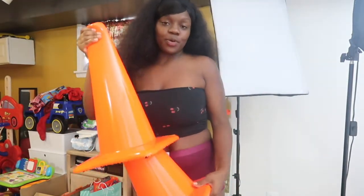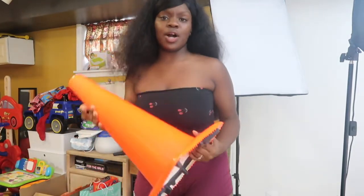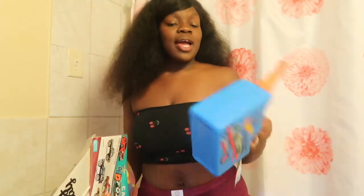So anyways, I got these safety cones because y'all know safety cones go with a car theme. So I definitely got these safety cones. I did get this Hot Wheels tank water can. It's a water can, so you can actually use this when you're planting and stuff outside. But this is actually used for decoration. Yeah, I'm gonna put this on a table, the decor table outside. When it gets decorated, you guys, I'm definitely gonna show you guys for sure.